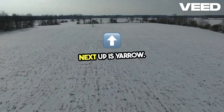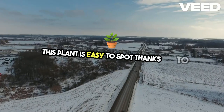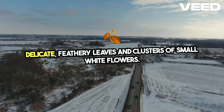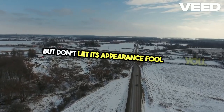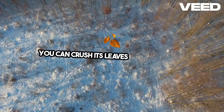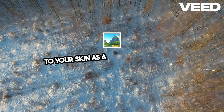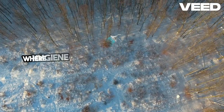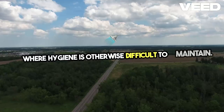Next up is yarrow. This plant is easy to spot thanks to its delicate, feathery leaves and clusters of small white flowers. But don't let its appearance fool you. Yarrow is powerful. You can crush its leaves and apply them to your skin as a natural deodorant. This can help you stay fresh in situations where hygiene is otherwise difficult to maintain.